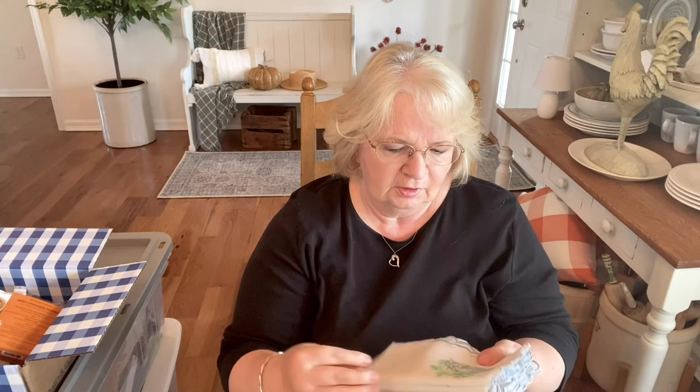This was just some linen napkins. Again, it has real tiny, tiny stitching, let me show you up close.